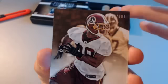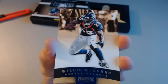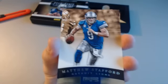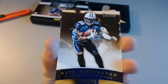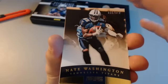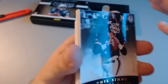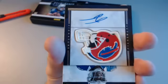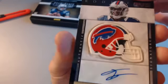Pierre Garçon, numbered to 897. Every base is numbered to 897 again, guys. Mr. McGahee for the Broncos, West Virginia. Old Stafford, I still say underrated. Chandog, long time no see, man. Hope you're well. Mr. Washington for the Titans. We got old Phil Simms, legend. All these are numbered to 897 again, guys. West Virginia. First hit is going to be a helmet auto. We haven't seen one of the helmets for a minute, yeah. Matt Kalil with Buffalo.